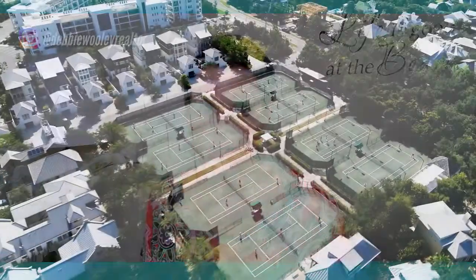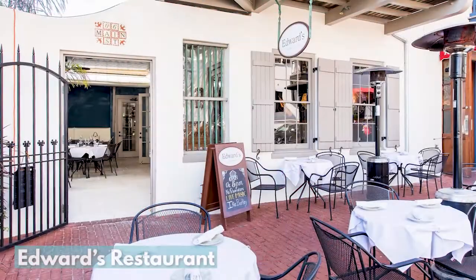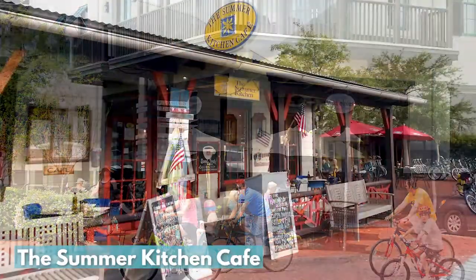It's got tennis, of course, Rosemary does, but it's also known for its fine dining. It has some of the best restaurants. It's got Edwards, it has got Pescadas. Rosemary also has a lot of casual dining, of course. So you've got Cowboy Kitchen, you've got Wild Olives, you have Summer Kitchen Cafe, just so many options.